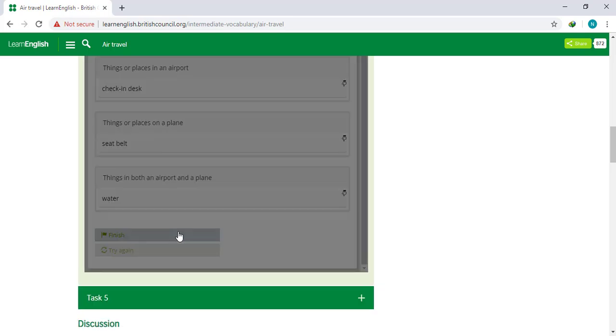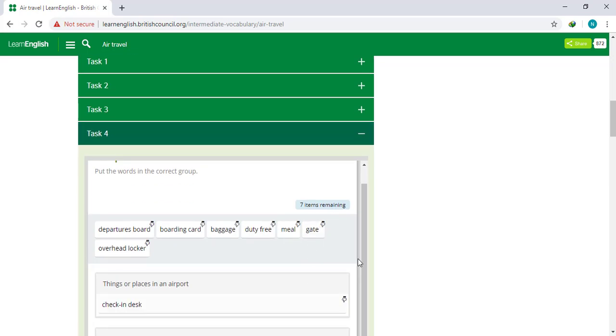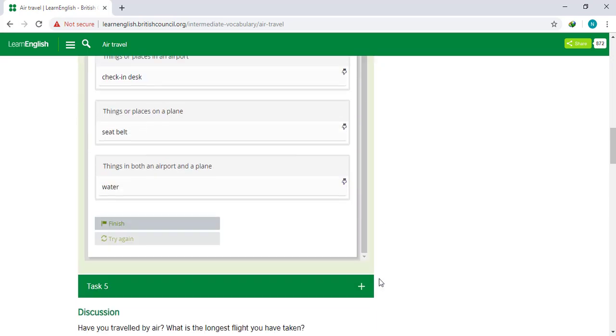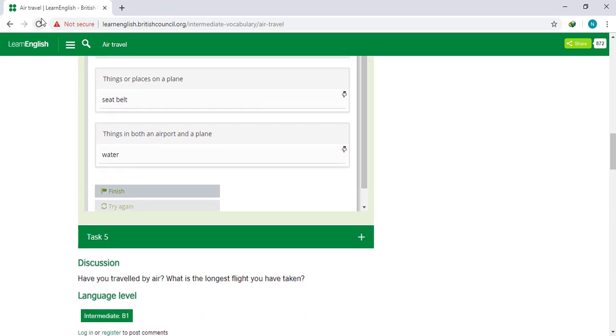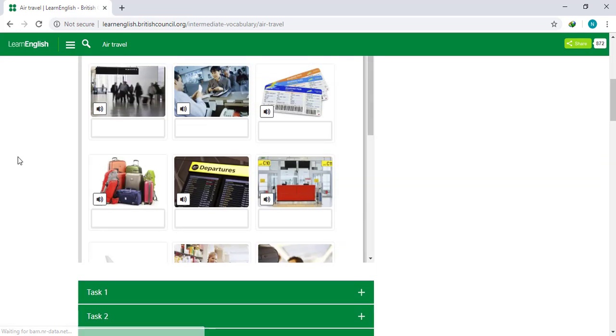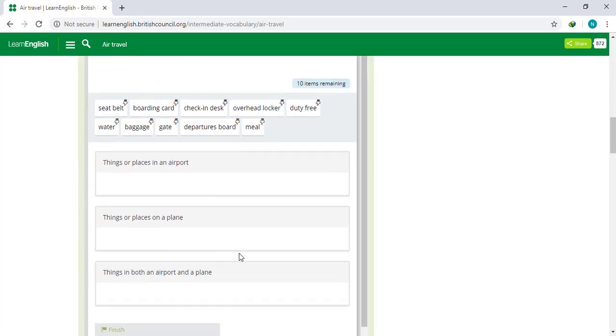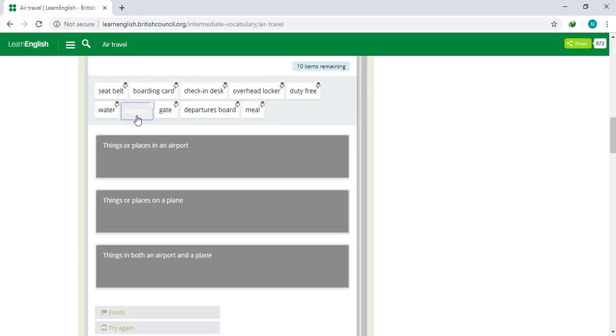Finish. Cancelled. Question 3 out of 21, finish cancelled. Where are all my other questions? Okay, let's reload this page. We are in task 4. Only 3 questions. How can this be possible?